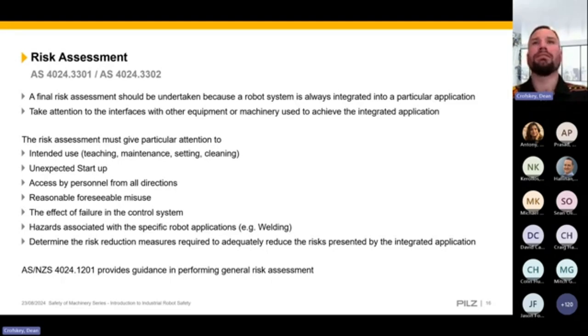That's where we may be relying on the spaces that we have set up. We have an operating space. What happens if we make a mistake in our program for our robot, ensuring that maybe we had a restricted space, a safely established restricted space, to ensure that this failure doesn't cause a hazardous situation. Then there are our specific robot applications, welding, painting, whatever they may be, and some of the hazards that come with those sorts of applications. And of course, we can look at 4024-1201 for guidance in performing a general risk assessment.